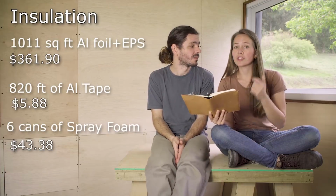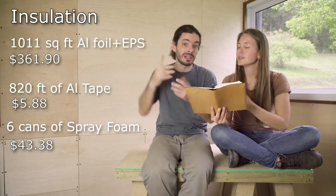And we used some contact glue too. But we didn't use much, so we're not gonna put the price of the contact glue here, because we use a lot more contact glue on the ceiling panels. So we're gonna leave this glue for there and just pretend this was left over from the panels. So the total for the insulation was this.